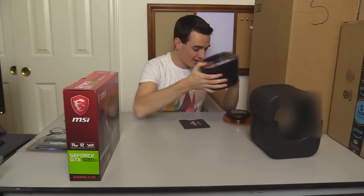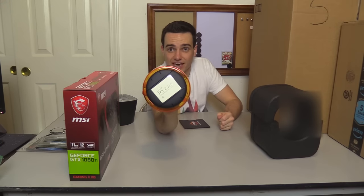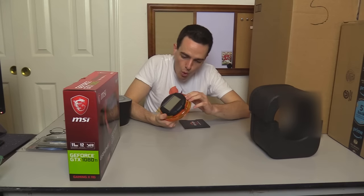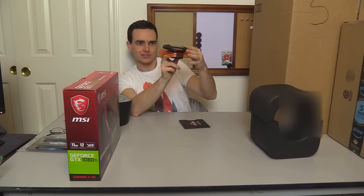And now the chip itself. Holy crap. That's what it looks like. It's literally just a circular silver plate. Look at that. It says AMD Ryzen Threadripper 1950X on it. Woo! This thing, that's thin. Damn. I thought that was gonna be a lot thicker. It's big, but it's thin, dude.